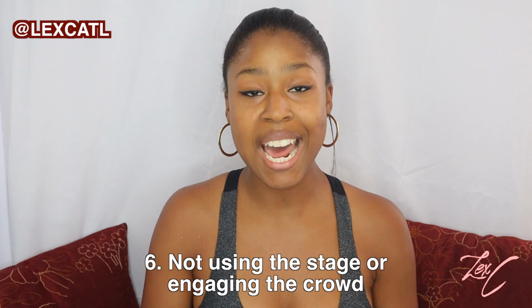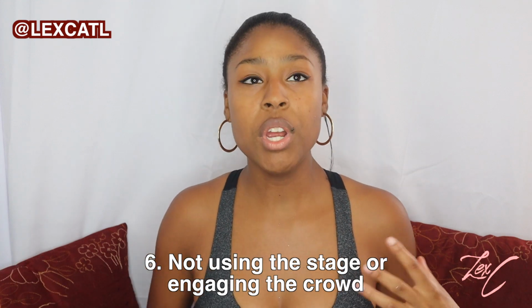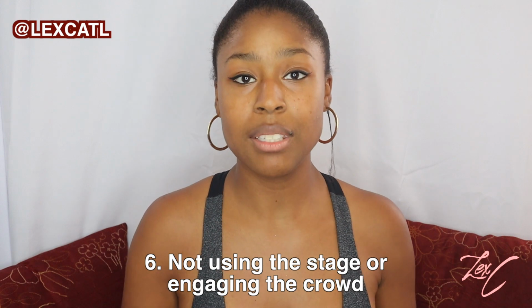Number 6, staying in one spot on the stage and not engaging with the crowd. So when you're on stage, it doesn't matter how big the stage is. Try to make sure you utilize every part of the stage. So when I'm performing, I try to make sure I survey where the area is. Sometimes I don't like going first because of this reason, because you just want to see how other artists move sometimes, but I'll try to take inventory of how much space I have on the stage and decide in my mind, all right, I know how I practice these movements at home, but this is how much space I'm actually working with. I want to walk all the way to the left, all the way to the right.